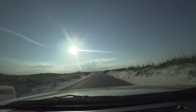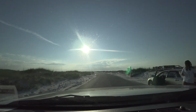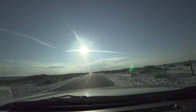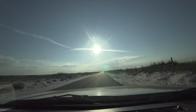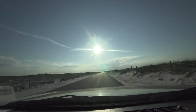This road, they do allow roadside parking here, and it does fill up pretty quickly. They have roadside parking at these overpasses, doing walkovers. Then you get to a certain point down here on the road where there's no longer any roadside parking allowed, and then the road just ends.